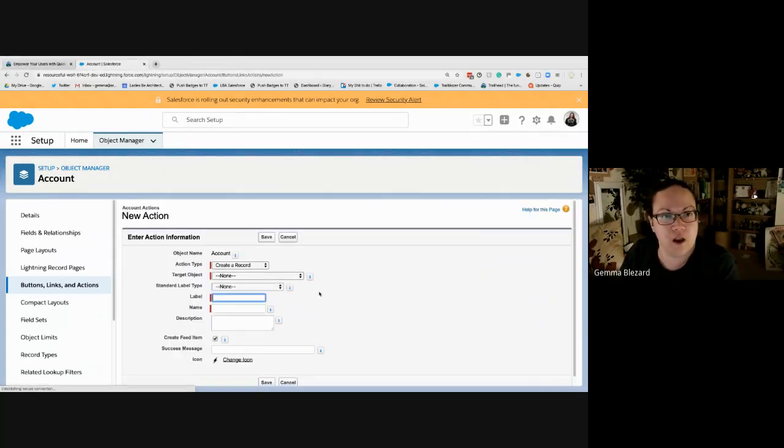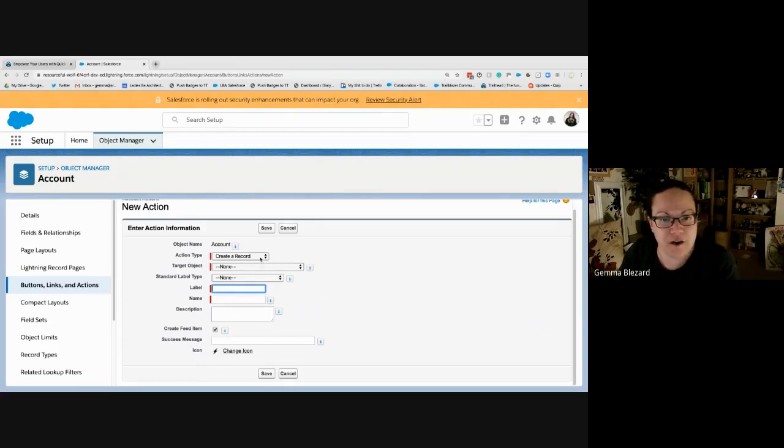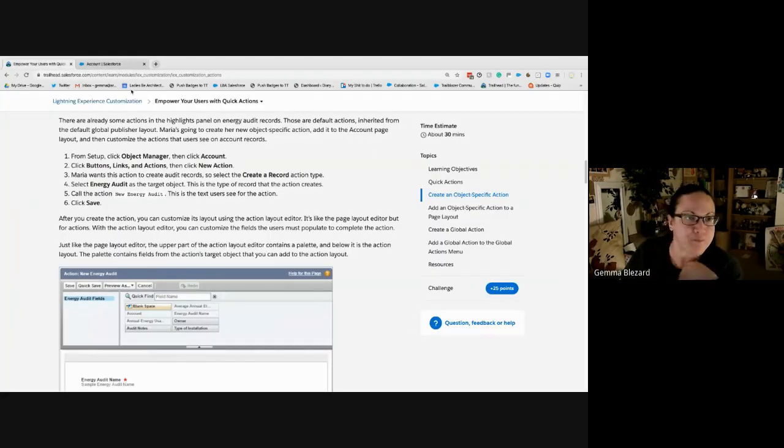Now this action type is going to create a record, but you see there's other things you can do here. You can send an email, you can log a call, you can open up a Salesforce page, which is a page that you've written yourself in Salesforce. You can have it update a record. You can even have it open up a Lightning component, which is another coded page, or you can have it run a flow, which is the call scripting example I talked about a moment ago. We are going to use the create a record action type.